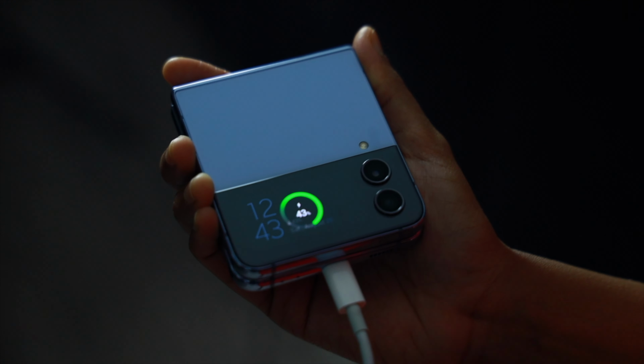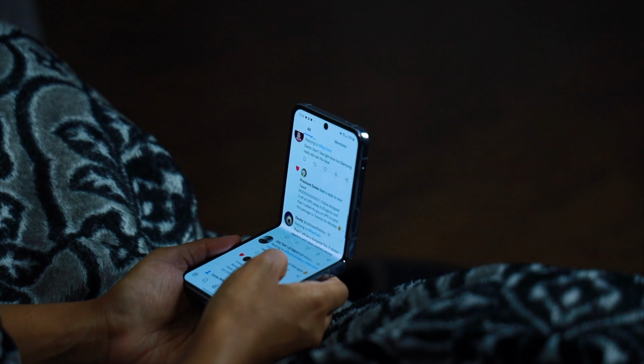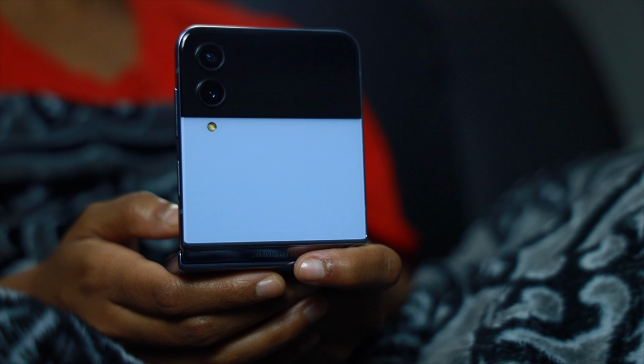The third reason is the battery life. Surprisingly, with the Z Flip 4, this phone is tremendously improved in the battery department. In my experience, I'm getting 2 more hours of screen on time when compared to the Z Flip 3. I'm able to get through a full day of usage without having to worry about battery drain, easily ending my days with around 20% remaining.